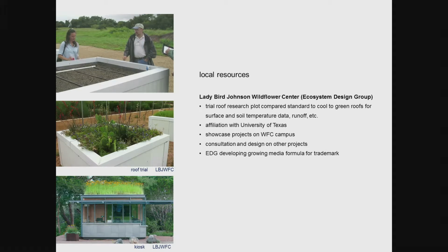The Lady Bird Johnson Wildflower Center, the Ecosystem Design Group, has done a lot of work here. They've ramped up quite a bit in the time that I've been here, back in Austin since 2005. What you're seeing in the top 2 pictures are a whole series. I don't know how many people have been out there. They've been there for a little while now, since 2006 or so.